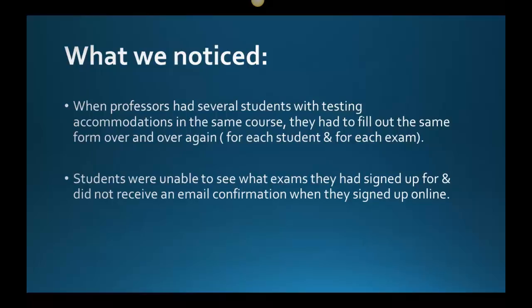It got rather messy trying to make sure that each student was accounted for on all ends and that the professor approved each time and was giving the same information to our office. Students were also unable to see if they had signed up for their exams and when they had signed up, because there was no email confirmation after signing up.